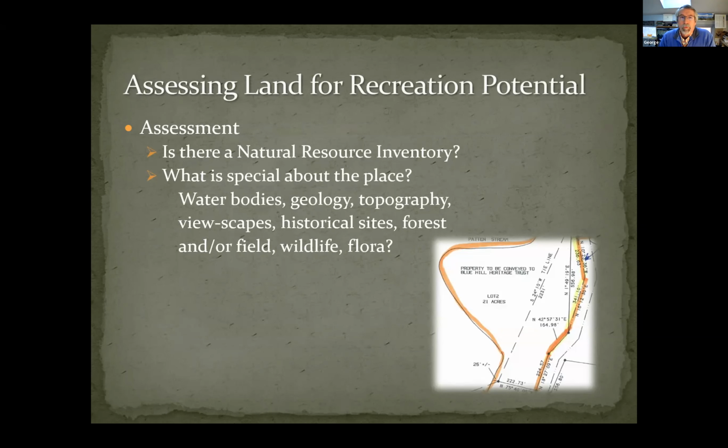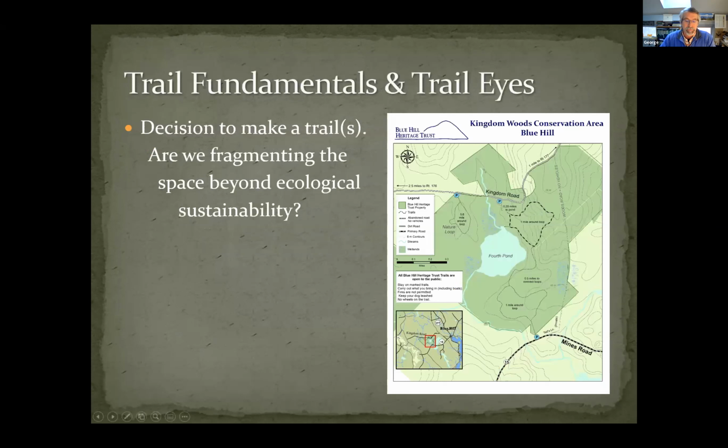When we look at trails, first off, we start off with just looking at the parcel in general and saying, okay, what's special about this land? Are there areas that we should avoid that are too sensitive? Areas that can handle increased use? Have we completed a natural resource inventory that talks about water bodies, the geology, topography, flora and fauna? That all goes into where we want to put a trail and if we want to put a trail on the land.